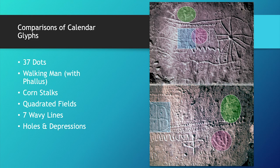All right, so just to answer your question, here are the two panels. This is the sun wheel, the walking man, and you can see here is actually a man on the sun wheel petroglyph that you can't see. He's got this big erect phallus because, you know, Fremont were into that thing. That's a fertility symbol. And he's walking on the 37 dots, just as this man's walking on the 37 dots. Each has a corn tassel, a quadrated square. And so these panels are related.